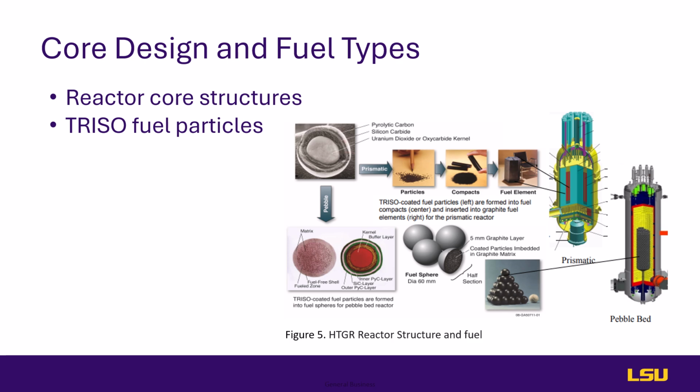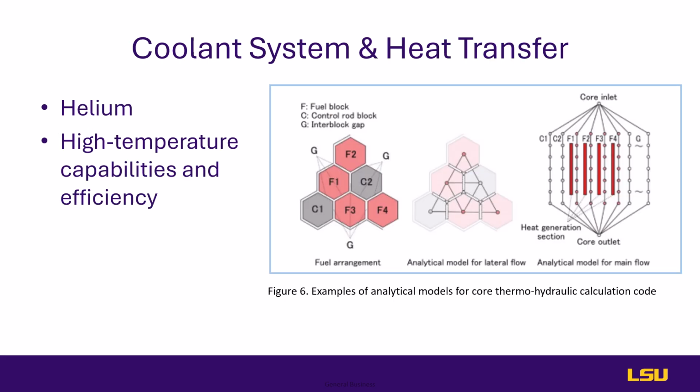TRISO fuel, short for tristructural isotropic particle fuel, is one of the most advanced and resilient nuclear fuels ever developed. Each TRISO particle contains a tiny uranium fuel kernel surrounded by three protective layers: inner pyrolytic carbon, a ceramic silicon carbide barrier, and an outer pyrolytic carbon shell.